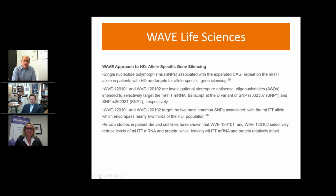The other part of the WAVE program is that they're manufacturing these ASOs in a very different way that is called being stereo pure. And the biochemistry behind these ASOs has a lot of chemistry behind it, but suffice it to say that each carbon atom, when it makes bonds to other atoms, can turn left or right. That's called the stereochemistry. And there's hundreds of thousands of permutations and combinations of when these molecules are being manufactured. WAVE has a new approach that creates a stereo pure, a single way that what their drug is going to be manufactured, and there's not going to be lots of different small twists and turns in their molecule. And they think that that would be a better thing. We don't know that until we try.